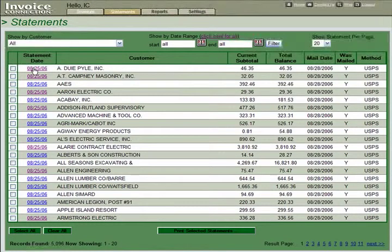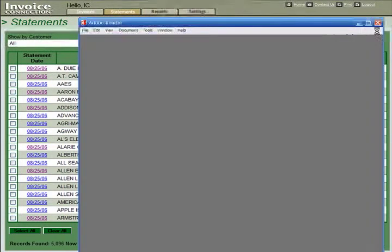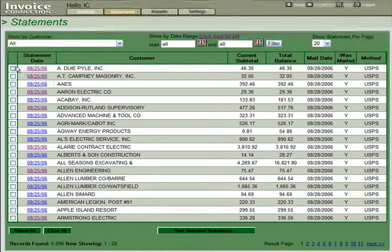By clicking on the statement date, it will bring that statement up on the screen. Again, you may print it, fax it, or email that statement. If you would like to print more than one statement, select it on the left-hand side, print the selected statements, and it will produce that in Acrobat Reader.